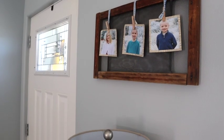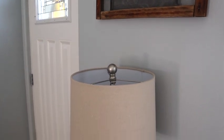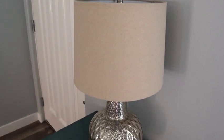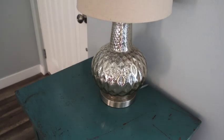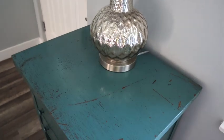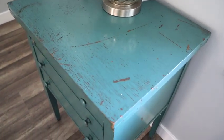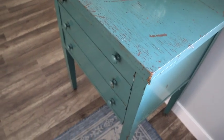Right inside our door, I had this little table set up. It was a sewing table that someone else actually painted, and I bought it off of them. It's pretty beat up, but I actually kind of like that. I put just a lamp here and kept it really open for the staging. When we weren't having it staged, I had a little tray there for keys and things like that.